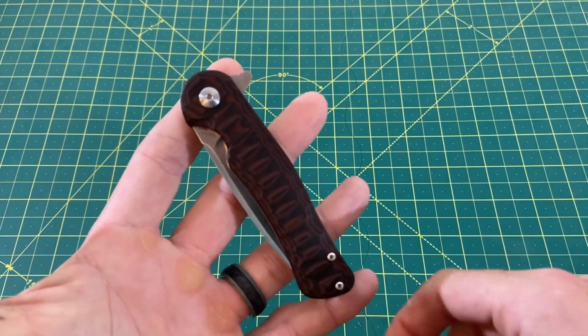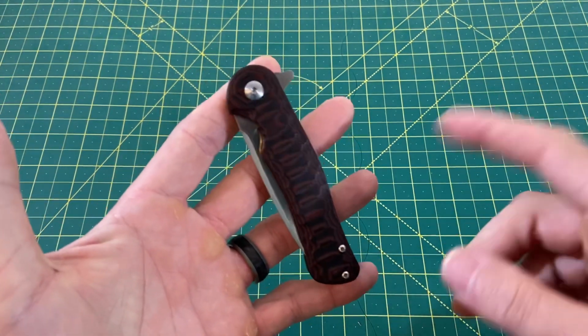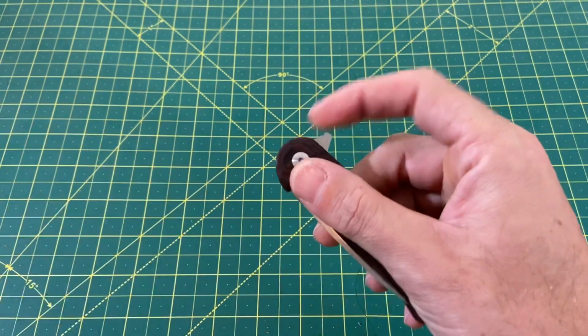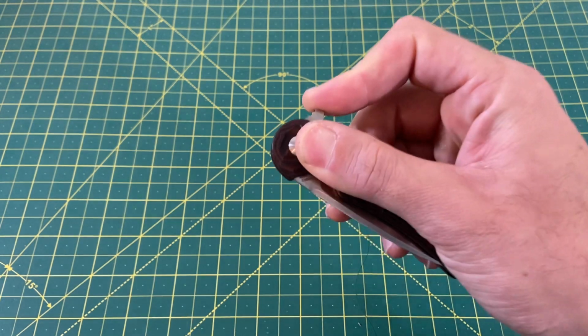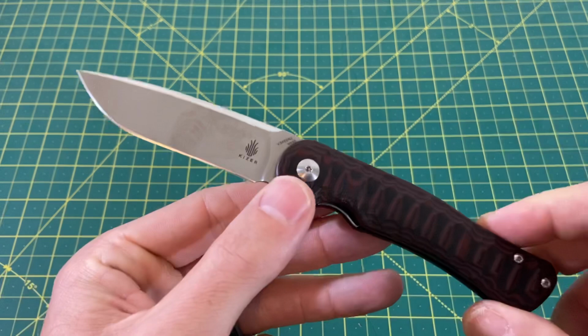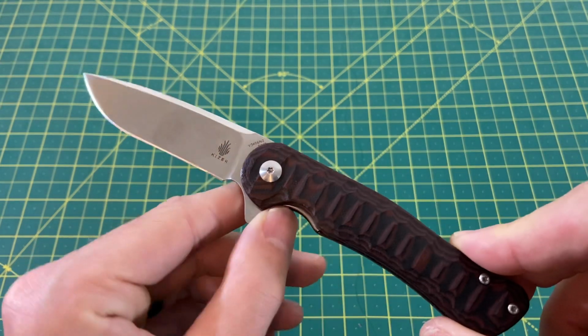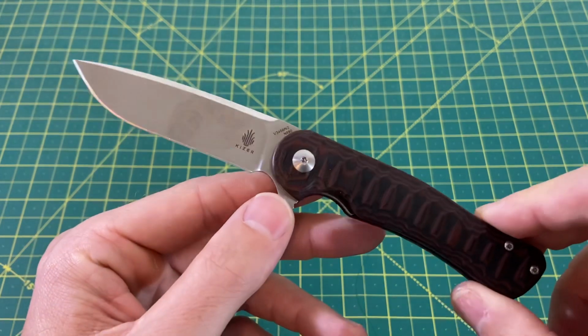If you can get past the flipper tab, I guarantee you're going to like this knife. And keep in mind, like I said before, the flipper tab is what makes this knife great. It gives you that extra, I don't know if it's the leverage or just the push, but it provides the pop. Definitely, I would not change the flipper tab on this knife, I'll put it that way. Absolutely love it the way it is. Fantastic little knife, the Kershaw Dukes.